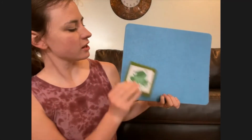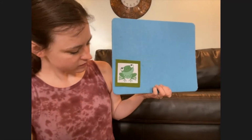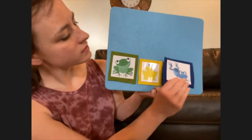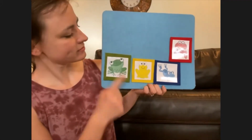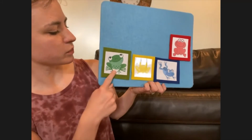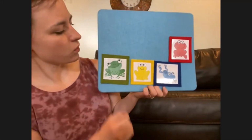So we have some different colored frogs. So we have green, yellow, blue, and red. Green, yellow, blue, and red. And let's count our frogs while we're here. We have 1, 2, 3, 4. 4 frogs.